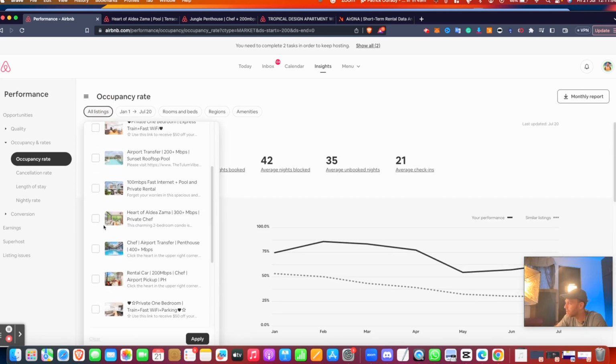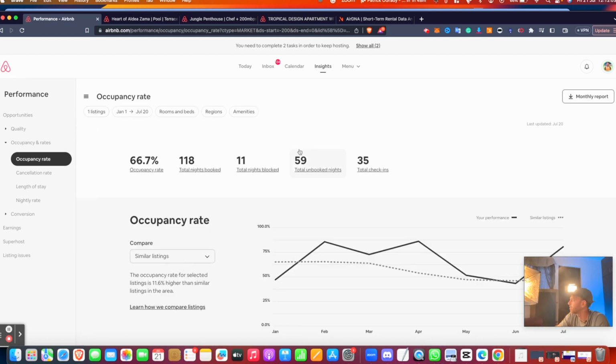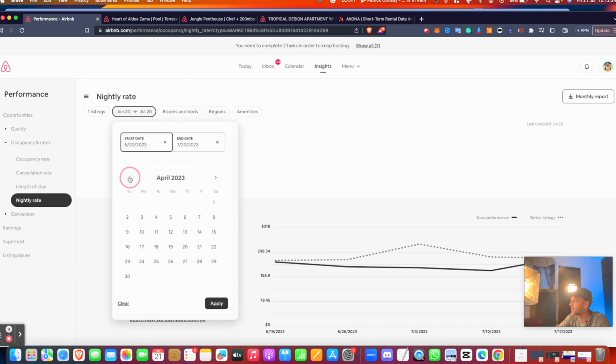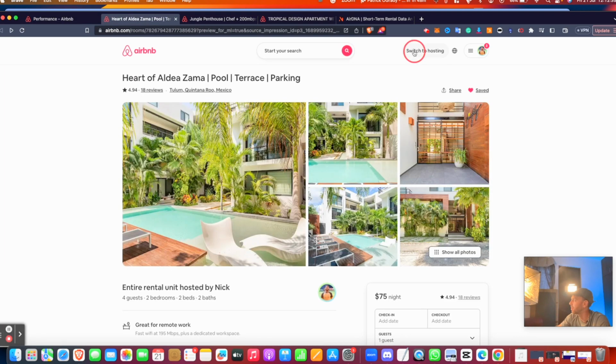Now, the mirror image, the one right across from me that I manage for a friend of mine, his is decorated differently. It's very beautiful, but I'll show you what his looks like in a second. From January to July, he's at 66.7%. It's higher than similar listings in the area, and I think that has to do with the amount of people that it sleeps. But if we go to nightly rate, from January until now is 178. So it's $86 lower than similar listings in the area. And I'll show you what his property looks like.